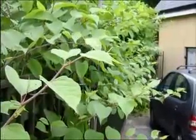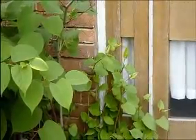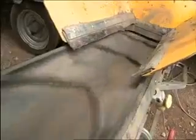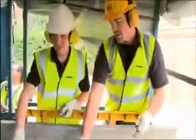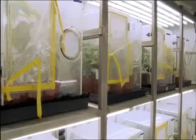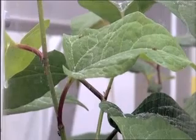Knotweed's destructive force is now gaining the attention of homeowners, as some high street banks are declining mortgages on properties infested with knotweed. To finally rid the community garden of knotweed, Nick and his team have had to extract and sieve tons of infested soil. This costly method is effective, but researchers at CABI, an agricultural research organisation, are hoping they've found a natural solution to the knotweed problem.